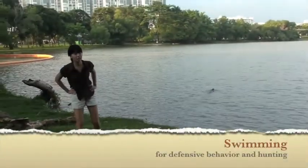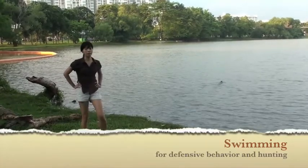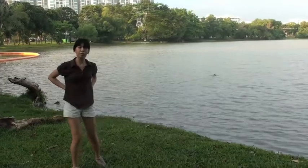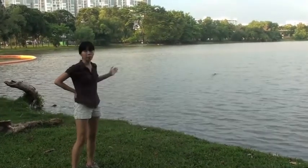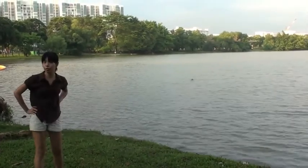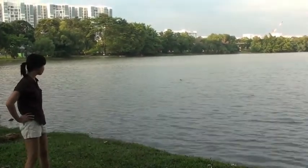As you can see, the Asian water monitor is a very good swimmer, and contrary to popular belief, it is not very aggressive. It would prefer to run away and swim away. However, when provoked, it can attack, using its tail as a whip and jaws to bite.